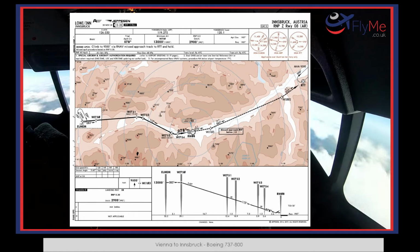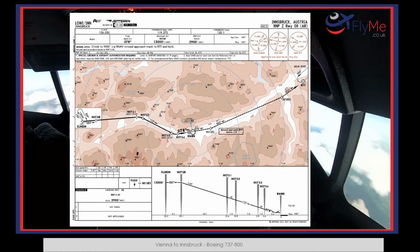Checked. So right turn to Whiskey India 752, 1.5 nautical miles. Checked. And we're 7 nautical miles on track, which is 113 degrees to Whiskey India 753. Yep. And then a left turn, 1.3 nautical miles to Whiskey India 754. Checked. Which is the final approach fix, and the final approach course is 078 degrees, which we've got set. Minimums are 2,900 feet Baro, which we'll set shortly. Yep. And the airfield elevation is 1,907 feet, so he's got that set.